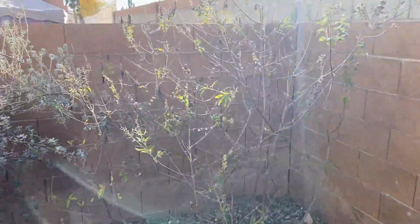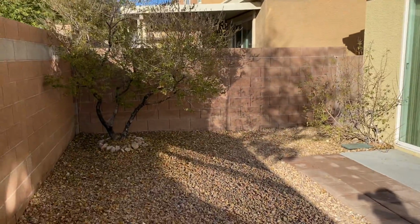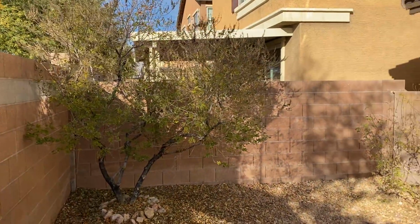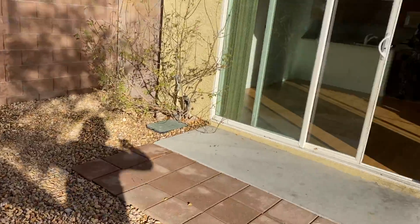These plants are somehow surviving. And I say that because there's no irrigation back here. There's a valve which leads to the irrigation system, but there's no timely irrigation. So for whatever reason, these just survive.